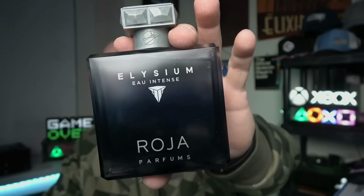This is enjoyable for different reasons. It's not just that bright, fresh, metallic crowd pleaser that has just been replicated to death. They changed the game with this one. Definitely worth getting your nose on, even if you weren't a fan of the previous 2 versions. This might be the version of Elysium for you. All day long was Roja Parfums Elysium Eau Intense.